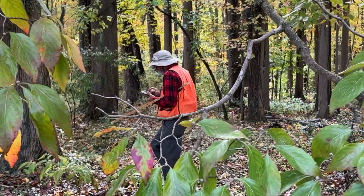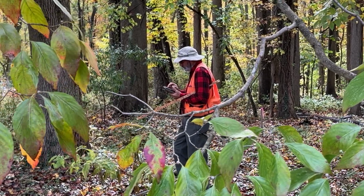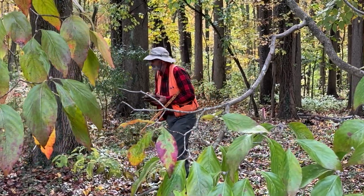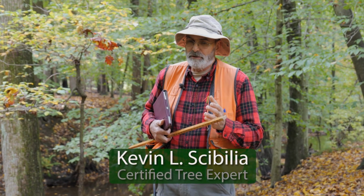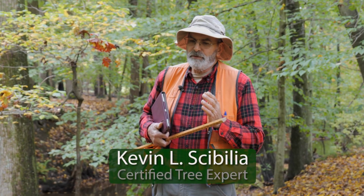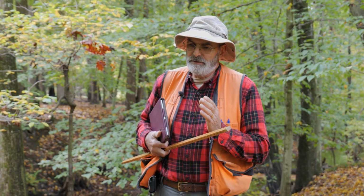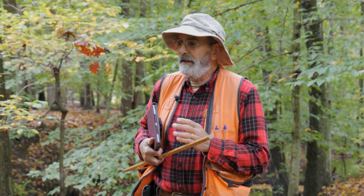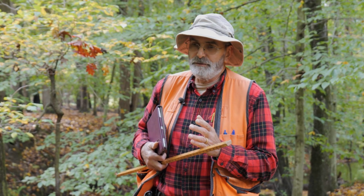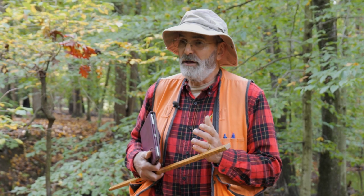The data is going to be given to you in two forms. It's being collected in a program called iTree, which is publicly available and can be used by anyone for no charge. So it's going to be given to you in that form, and it's also going to be given to you as an Excel spreadsheet, which can be searched and filtered for practically anything you want to know.